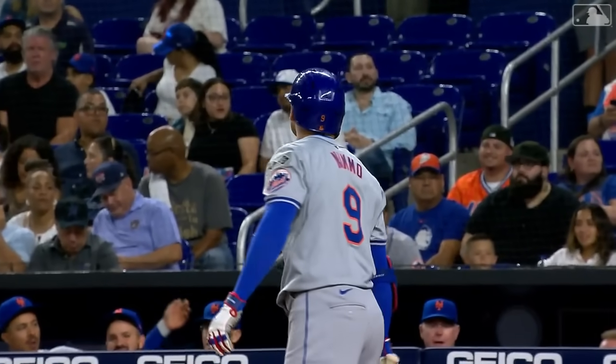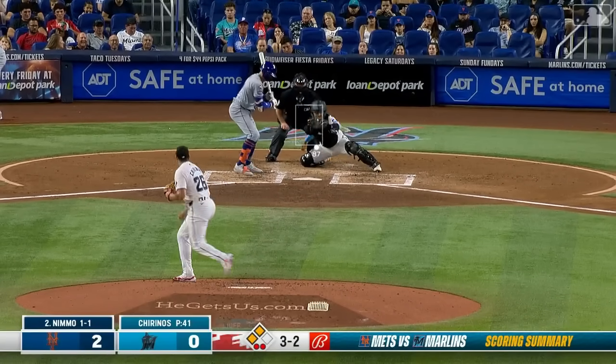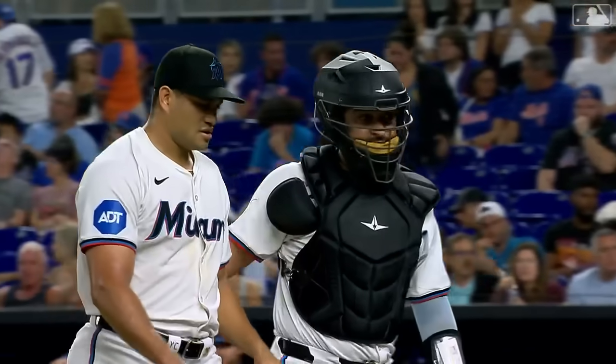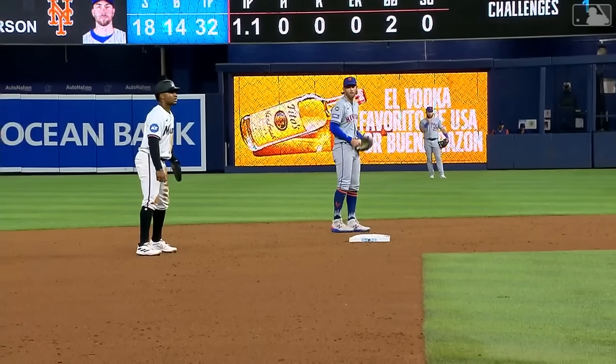Let's have 2 on with 2 out. We'll bring up Brandon Nimmo, the 7th man to bat for the Mets here in the second. Payoff pitch coming. And it's in there for a called strike 3. The slider got to the bottom of the zone. 2 in on the McNeil home run. Mets lead the Marlins 2-0. 2 out. Edwards at second.